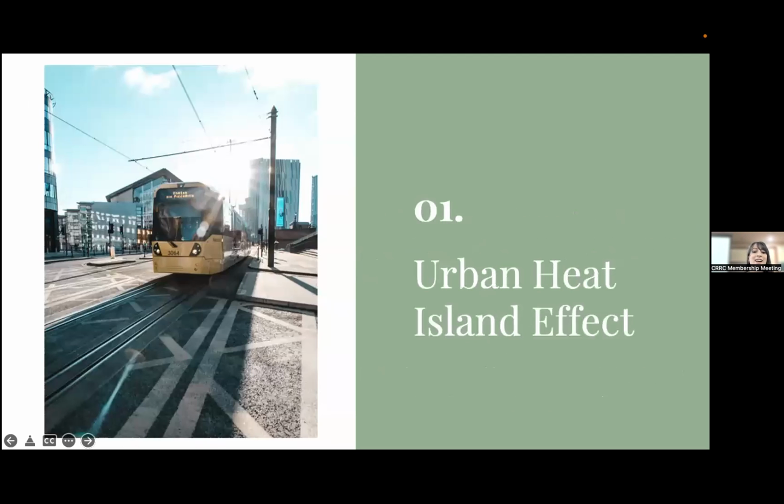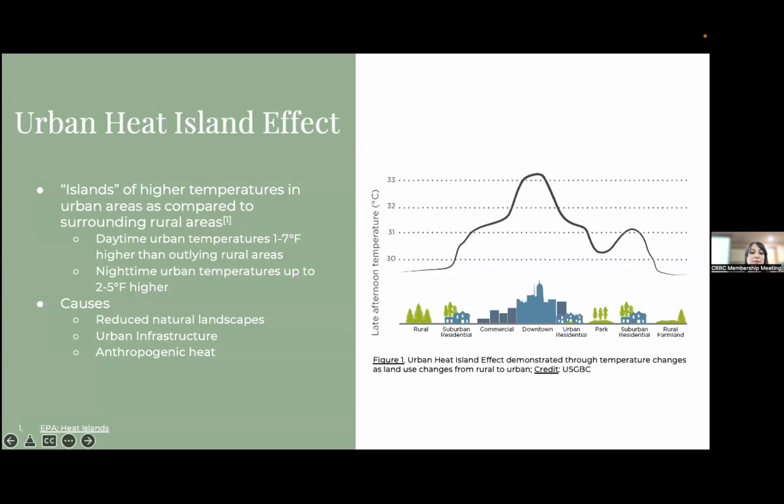So this first section is just basic background information on the urban heat island effect for anyone who's not familiar, though I'm sure a good majority of you are. Urban heat islands are urbanized areas that experience higher temperatures than surrounding rural and less densely developed areas as a result of structures such as buildings, roads, and other infrastructure that reflect the sun's heat more than natural landscapes. And daytime temperatures in urban areas are about 1 to 7 degrees Fahrenheit higher than temperatures in surrounding rural areas, and nighttime temperatures are about 2 to 5 degrees Fahrenheit higher.